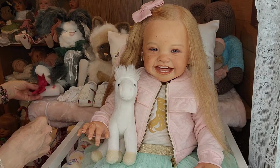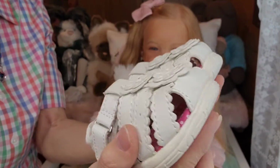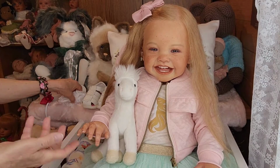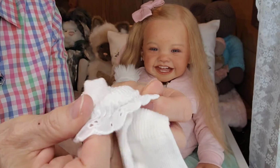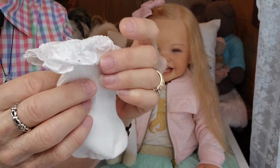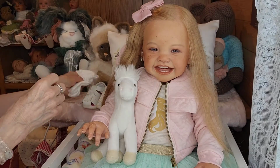And so I'll show you the accessories that I've chosen. First of all, for her shoes, I'm going to have her wear these cute little enclosed sandal shoes. These are Garanimals, size 2. She wears a 2 or 3 depending on the brand. And then I'm also going to put these white socks on her that have an eyelet trim. I really wanted to match up the eyelet trim with her socks today, and I have quite a few pairs of these, and I thought these would look really cute.